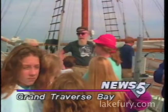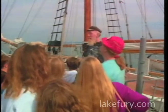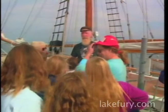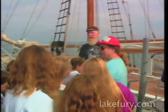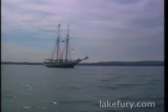Welcome to the schooner Malabar. We got a little wind out of the northwest, it looks like, so we ought to be able to sail when we get out there. 100 years ago, it was commonplace to see a schooner in the Traverse Bay. Today, there's only one, the Malabar.